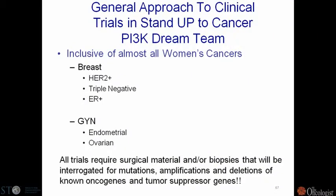So the types of cancers we have trials in are HER2 positive, triple negative, and ER positive breast cancers, endometrial and ovarian cancers. And as I say, we require surgical material or biopsies on every single patient. Ideally, we want biopsies at the time the patient goes on the drug. Surgical material tells us a history of what was going on perhaps several years ago, but does not necessarily reflect the disease today.